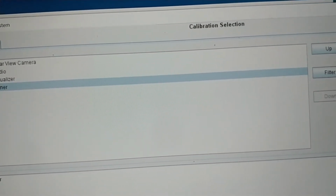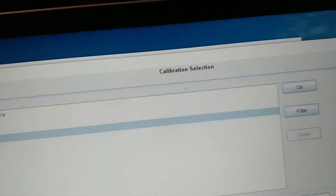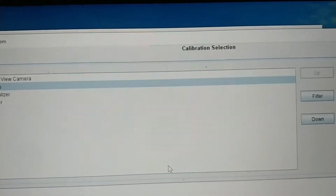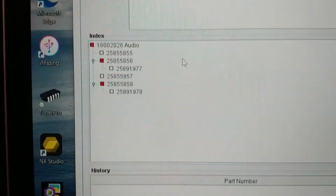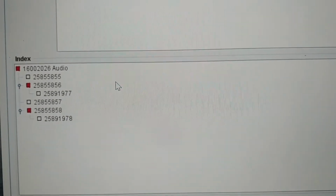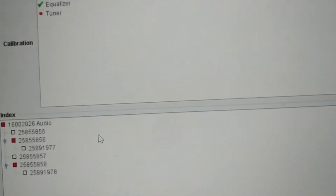China, Europe, Japan, North American. Selected. I don't want to update that. Back. Forward. Yeah, I don't want to update the tuner. I do want to update the radio. So we have what? The 2026, and I don't know which one I want.